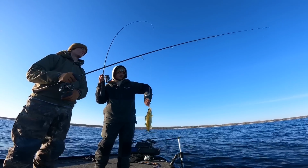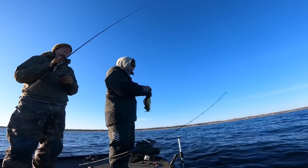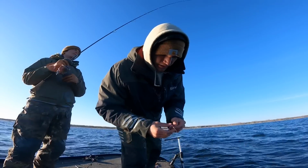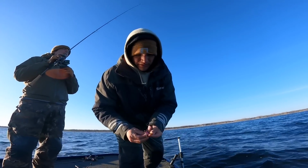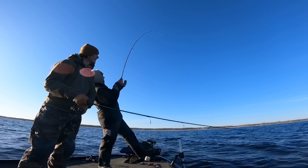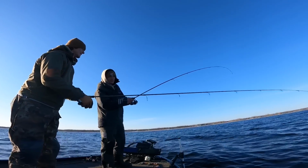Now this is a Fox River fish. So was that last one. I know. And the one before that, and the one before that. We are beating on them. At least I am beating on them right now. Still on the hair jig, on the On The Fly Tackle. I settled down. Every cast, baby!